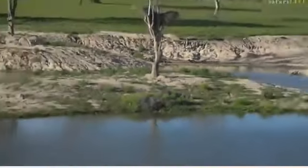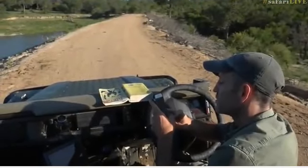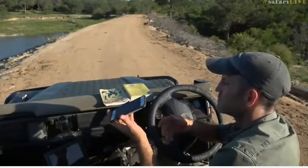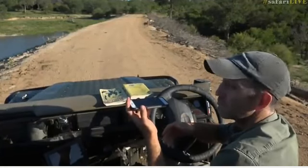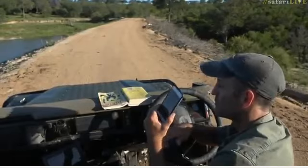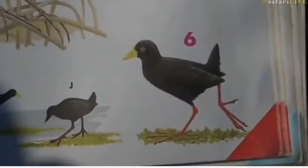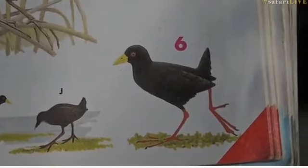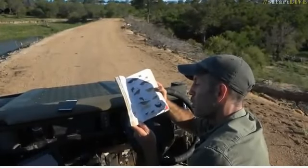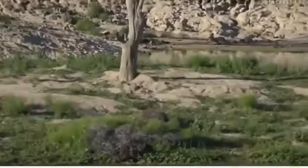I'll play the call for you, and then I'll show you the picture. Right, here we go. Field guide, K for crake. There we are, crake, black crake. There it is. It's not an uncommon bird, but I've never seen it here before. That's very cool. I wonder how many of you have got that on your bird list. The black crake, common resident, Amaurornis flavirostris. I'm not going to even attempt to remember that.